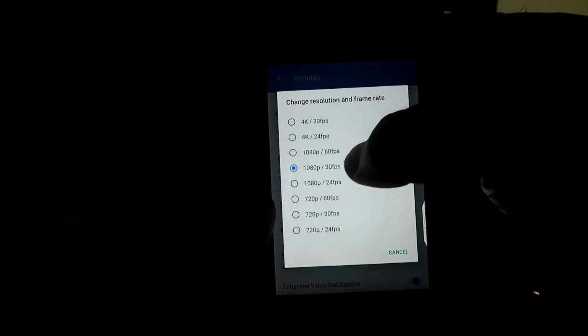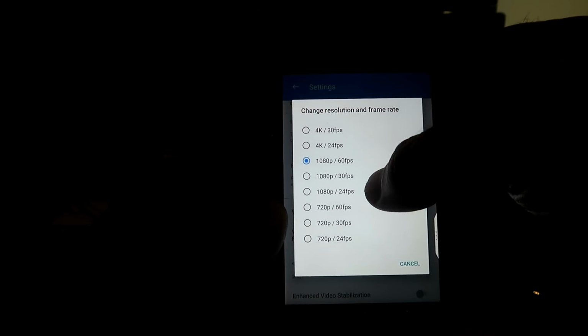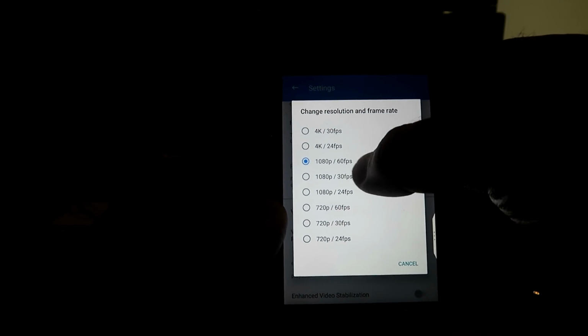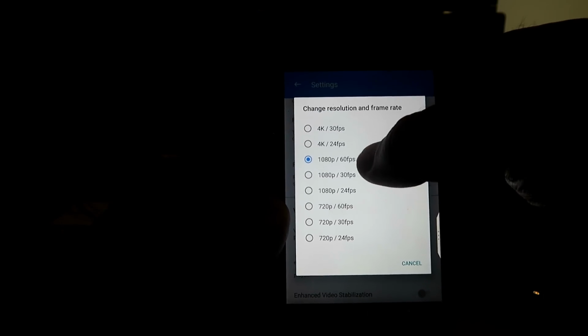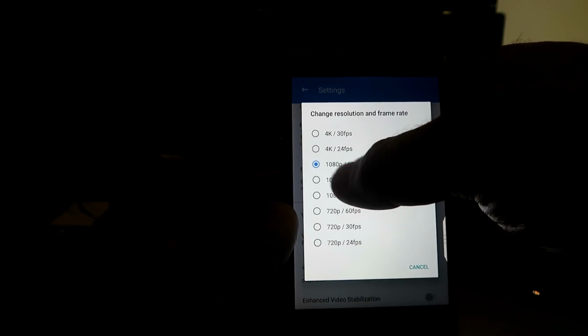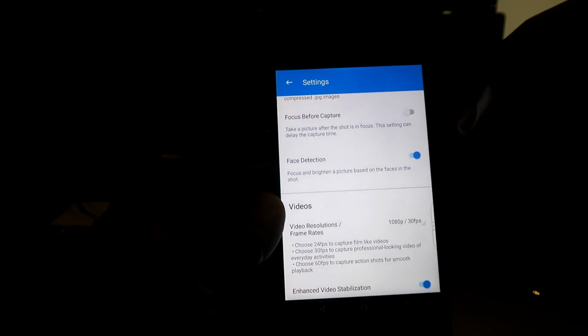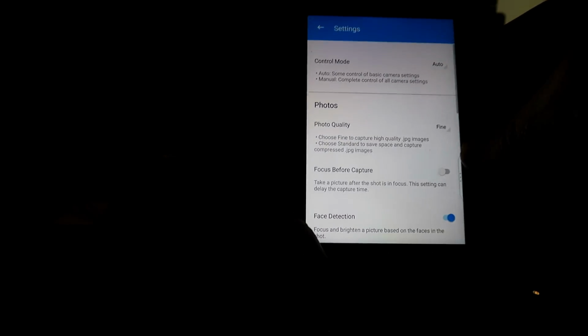it nice and steady. But if you shoot at 1080 at any of those resolutions and frame rates, that's perfectly fine. 60 frames per second, great for capturing those action shots, so you can actually slow things down without losing quality. But for your everyday shooter, 1080 at 30 frames per second simply does the job beautifully. But you do have those options as well.